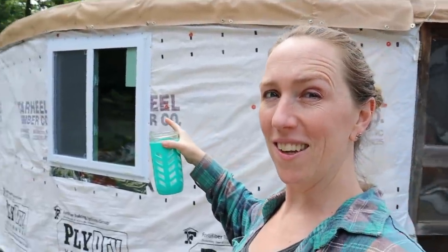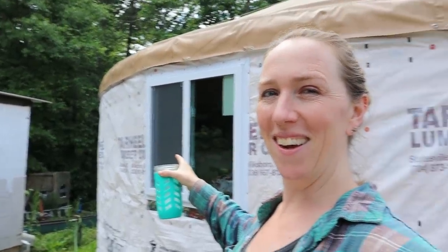Two windows in so far. Look here, I have another window. I can actually see outside from the sink. It's so cool. So I'm gonna let them get back. They're putting one more window in today.